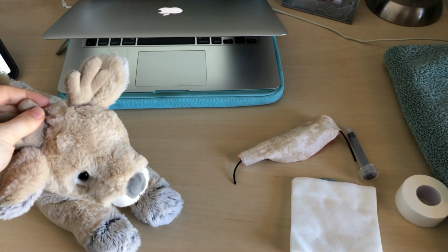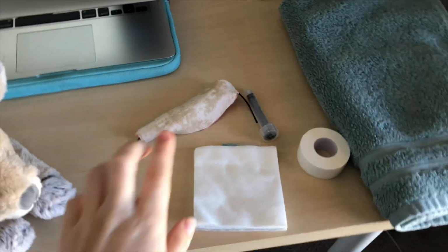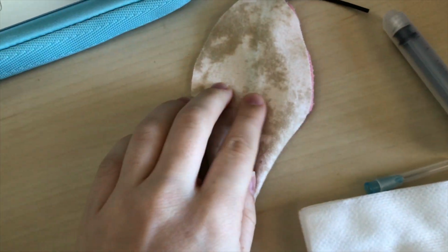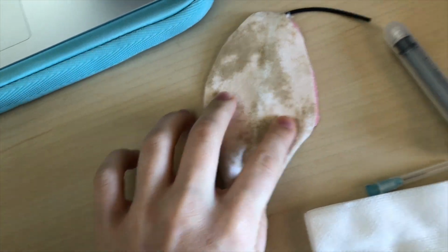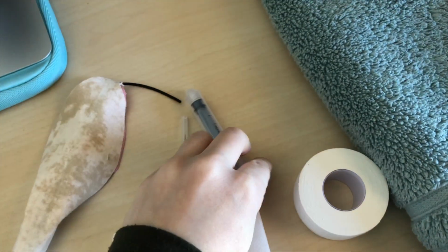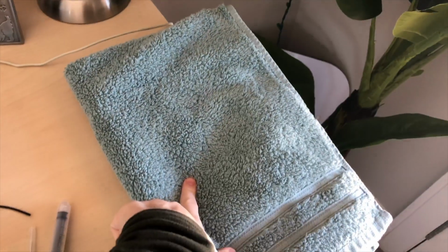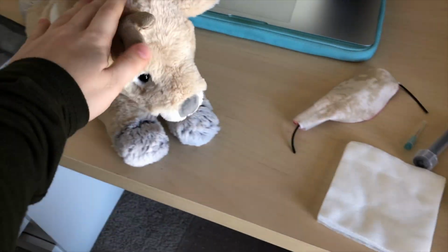This is Link, my patient for the day. He's going to pretend to be a bunny. We have our rabbit ear with, I don't know if you can see, a vein in it that we're going to be taking blood from. We have our 25 gauge needle with our syringe, some gauze, tape, and then a blanket where we're going to be practicing restraint on our patient.